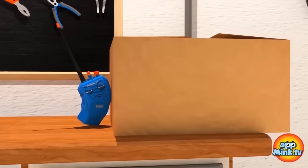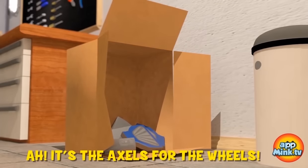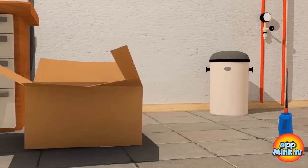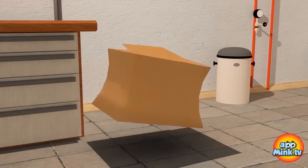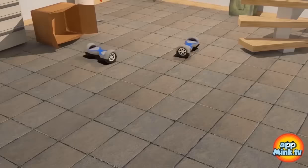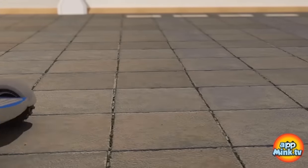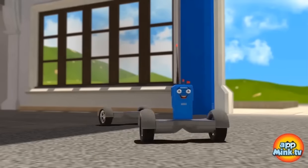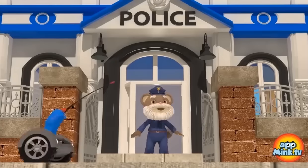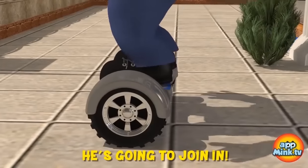What's next, Mr. Walkie Talkie? It's whatever's in this box? Ah, it's the axles for the wheels. Let's get them connected up so that we have a foundation for our police car. Like so much fun, Mr. Walkie Talkie. Uh-oh, it's Police Chief Mink. Oh wait, he's going to join in.